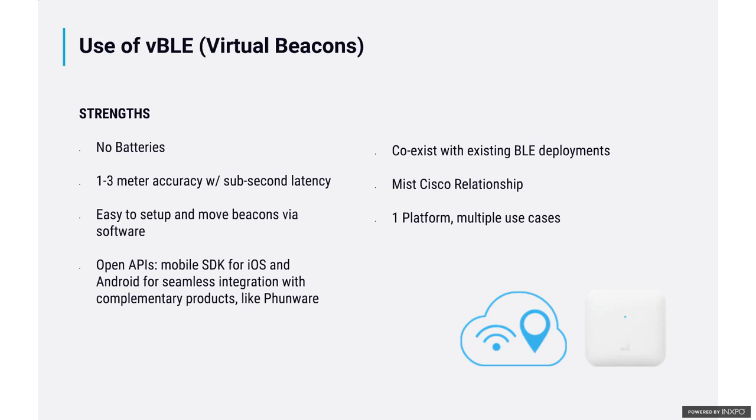So please speak to your local Cisco sales rep or your Cisco partner for enabling the same Bluetooth experience on your premise. If you're not a Cisco customer, you're welcome to procure this and take advantage of this via Mist. Or if you're a Cisco customer, please stay with the Cisco offering as well.